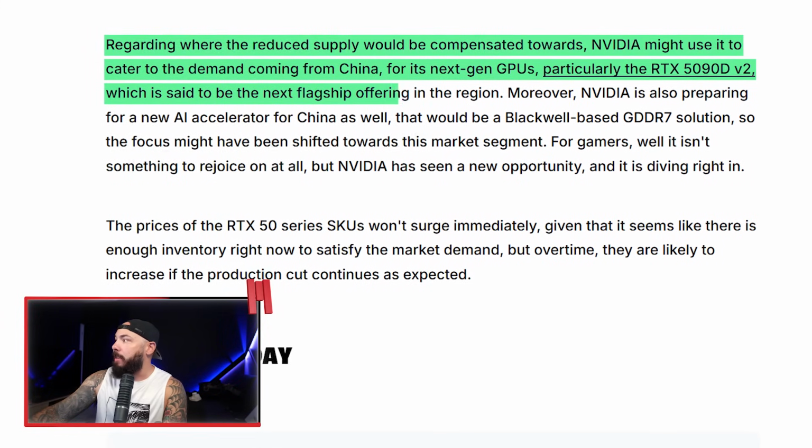Now, initially, they had reported on the name being the 5090 Double D, which I found hilarious, and I'm kind of sad that they didn't go that direction. But 5090D V2, I guess, is what we're calling it over in China, which is said to be the next flagship offering in the region.